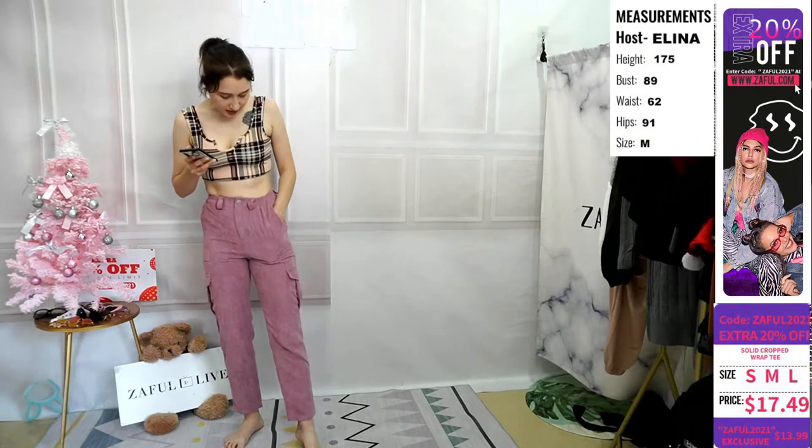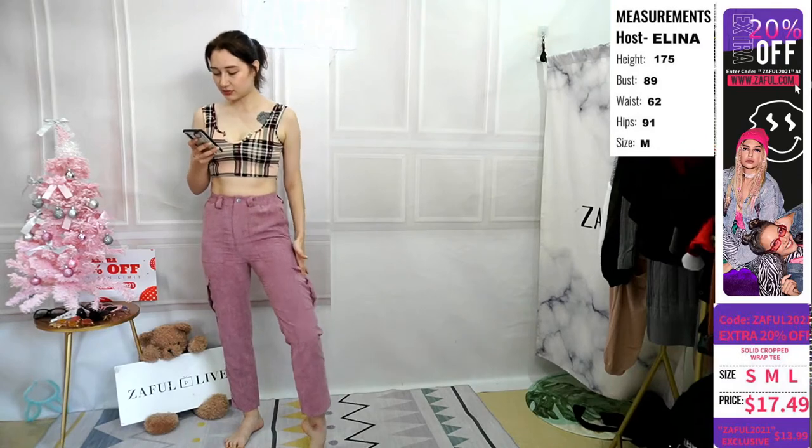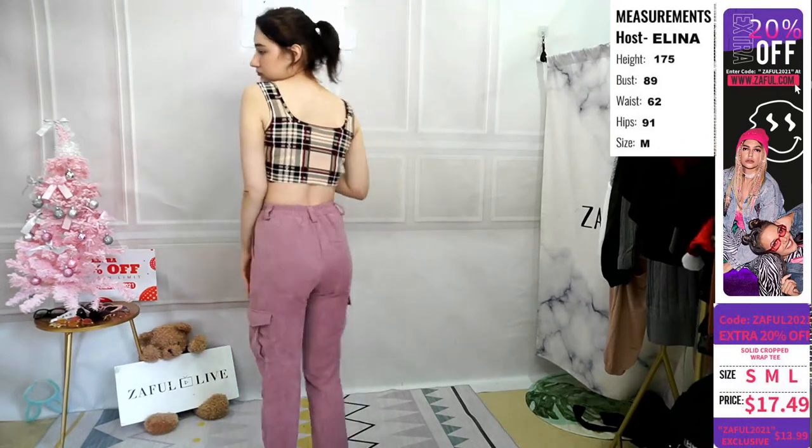And pockets, I really like these big pockets, super big. You can see it's really super huge pockets, on my legs, also on my lap, and you can see that.